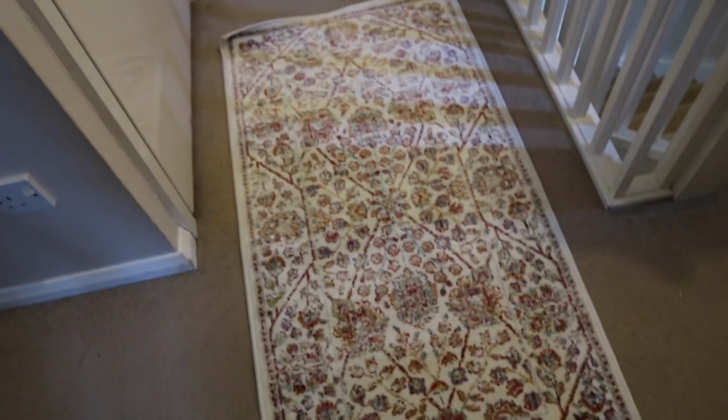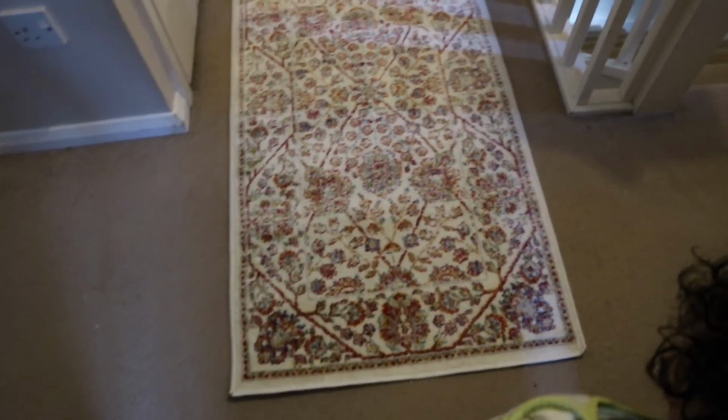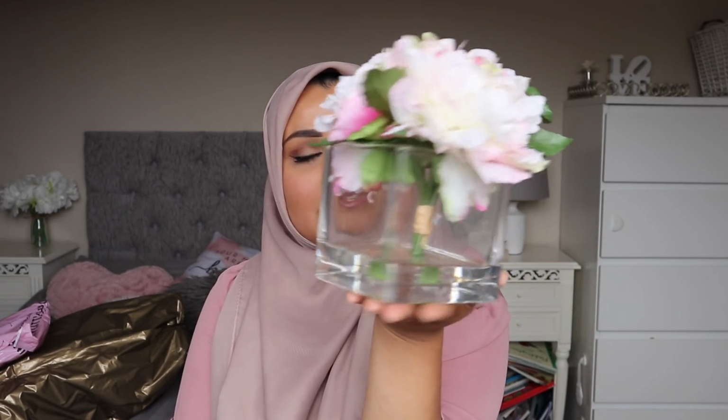Okay, so I bought this rug. It's actually quite small, but I just thought I'd put it in the hallway. It was £16, so I got that. Picked this up, it was on sale for like £5, I think. It's just white and pink peonies. I thought that was quite cute.